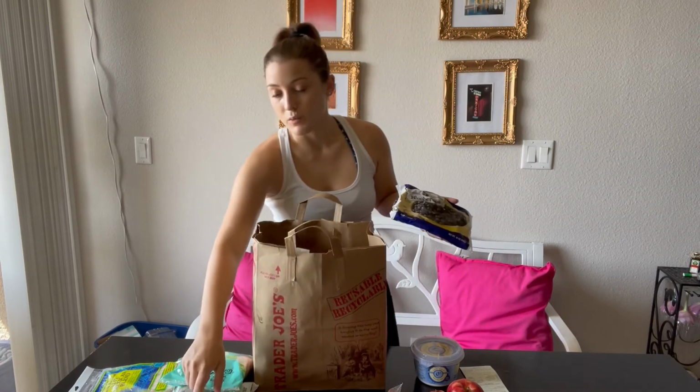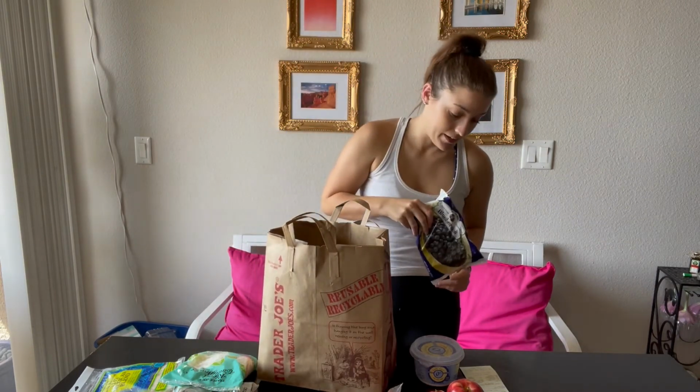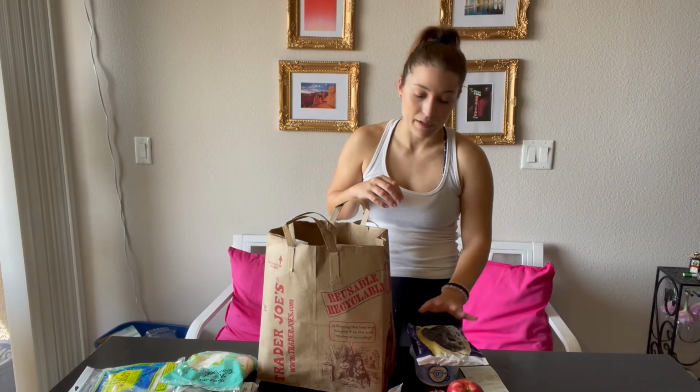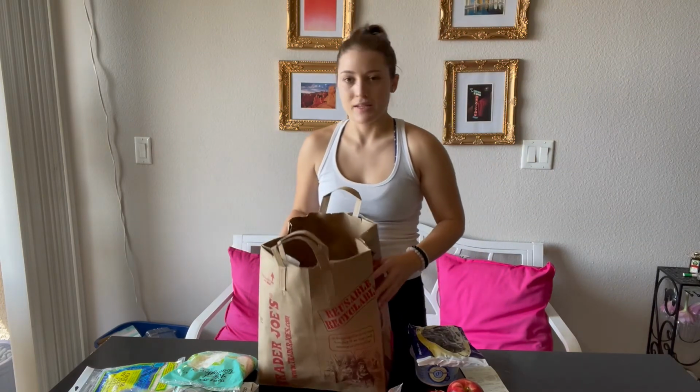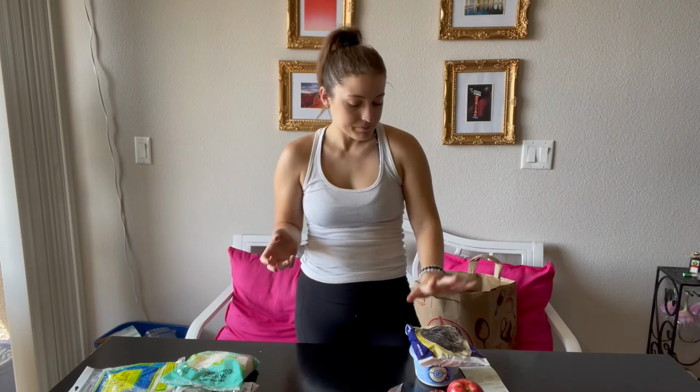$1.99. The broccoli was $1.69. This was $1.99, so $2 for a bag of blueberries. And yeah, they're frozen, and I'm gonna put them in the yogurt, but when I'm starting to feel those hunger cues, I'm gonna go ahead and take the blueberries out, let them thaw, and then just add them to the yogurt. So easy. You can really do that with any fruit.